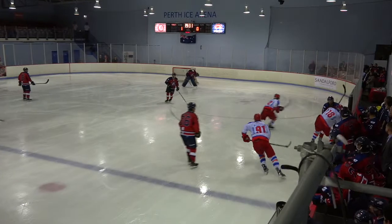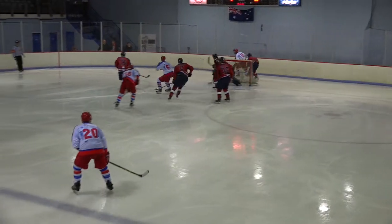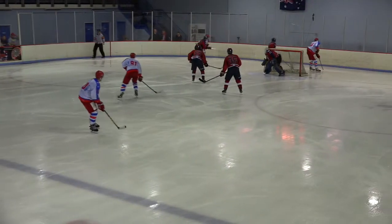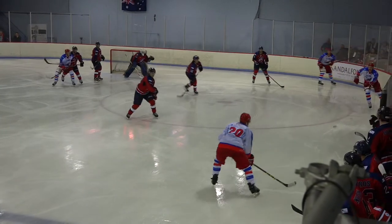On the right wing, big check coming in on the back check there from Goranson. And now cycling behind the net with the puck is McLaughlin, looking to work his way back out in front. He's checked off it by Kudla. And now has to work it around the boards for Swiston.